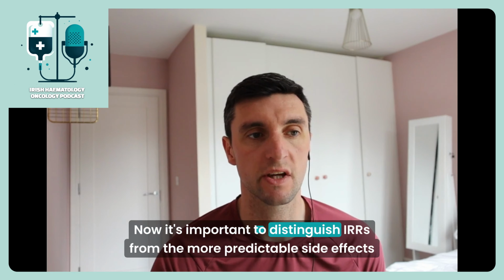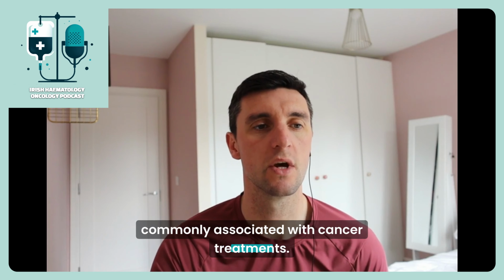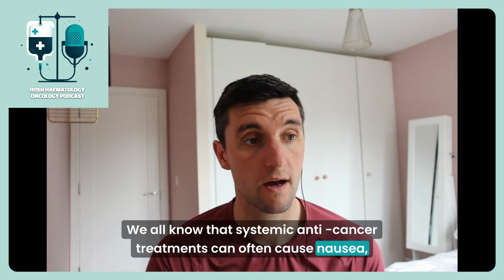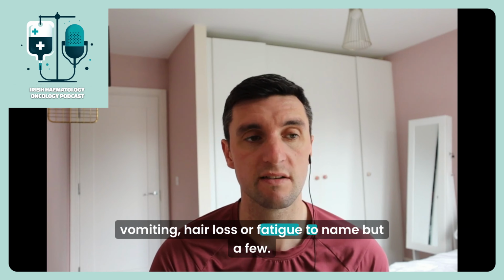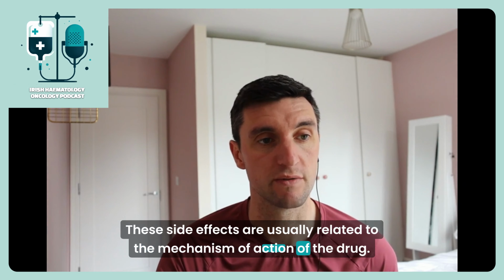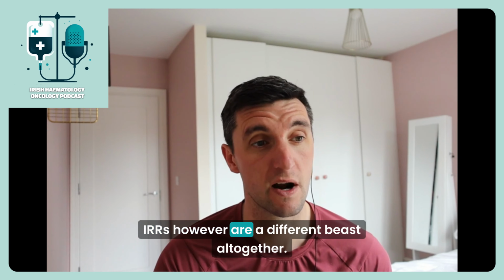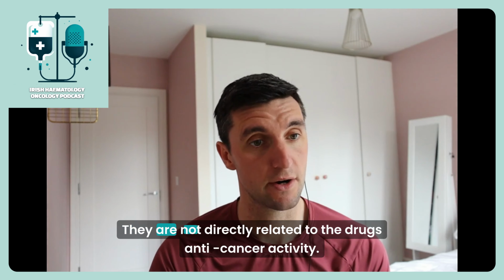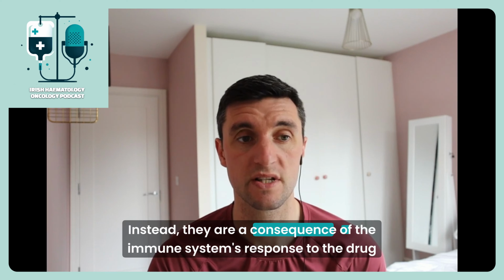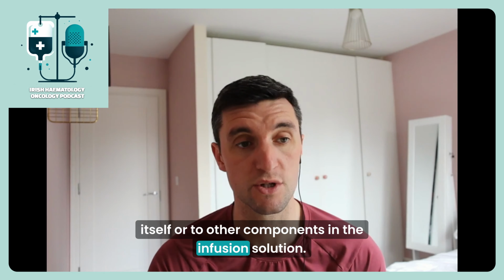Now, it's important to distinguish IRRs from the more predictable side effects commonly associated with cancer treatments. We all know that systemic anti-cancer treatments can often cause nausea, vomiting, hair loss, or fatigue, to name but a few. These side effects are usually related to the mechanism of action of the drug. That's how it works to kill cancer cells. IRRs, however, are a different beast altogether. They are not directly related to the drug's anti-cancer activity. Instead, they are a consequence of the immune system's response to the drug itself, or to other components in the infusion solution.